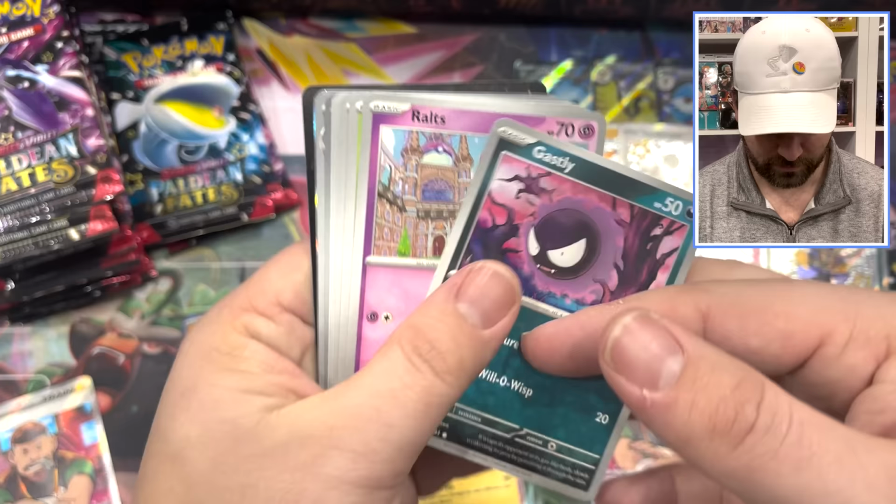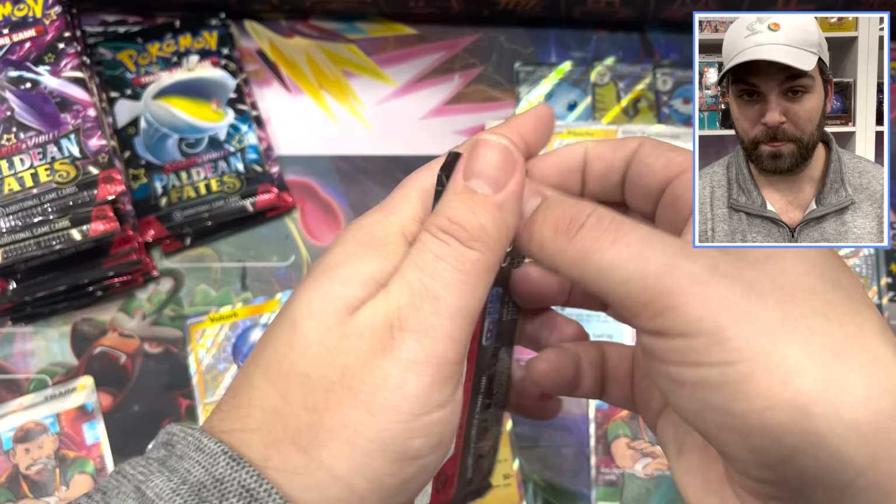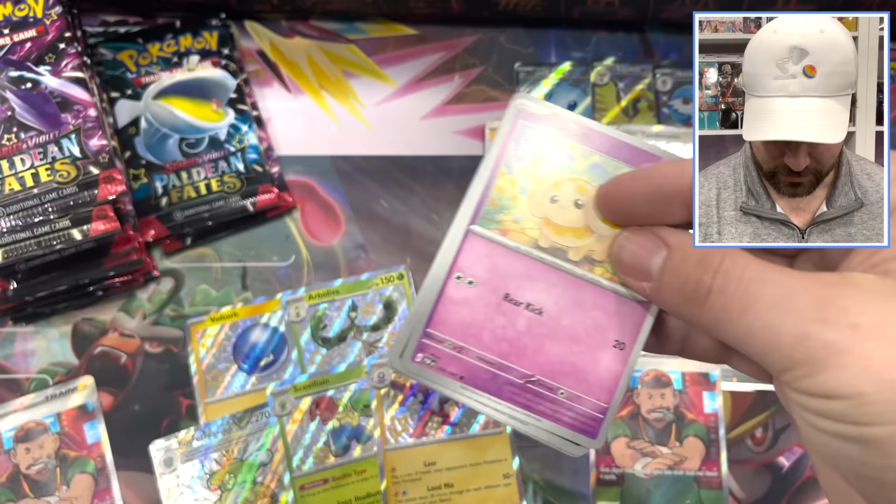Man, okay. I'm getting too many hits. What's the plan here? No special. No Pikas. A lot of double Black Stars, actually.